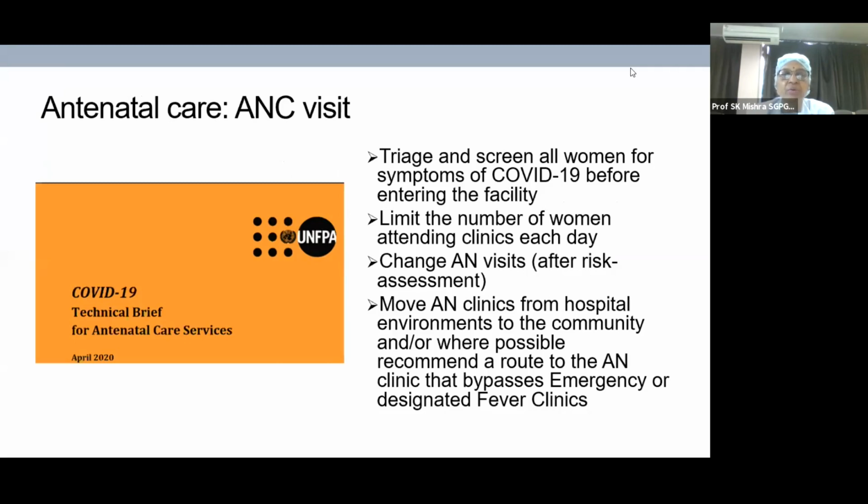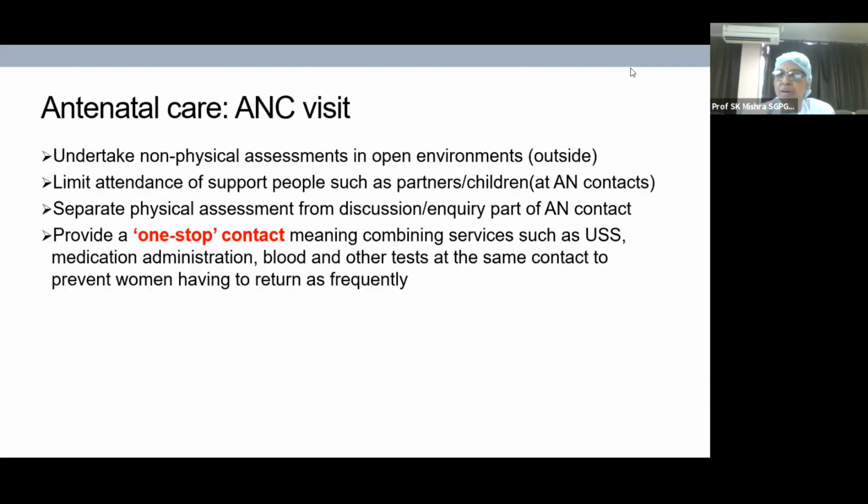Most of the antenatal care during this COVID period has been, even FOGSI has published it in April 2020, they are trying to modify it. But one major thing is that you need to decrease the patient load, and hence you need to triage your patients and limit the number of women attending the antenatal clinic. You may have to extend your clinic time, say start early and finish late, but then the patients have to be dispersed over the period. Then they should not come through any emergency or any fever clinic to your clinic, and they should not be accompanied by a lot of relatives.